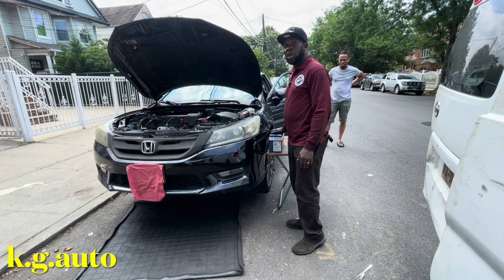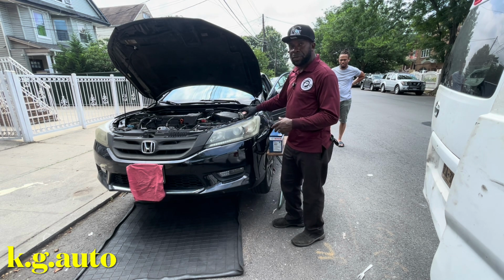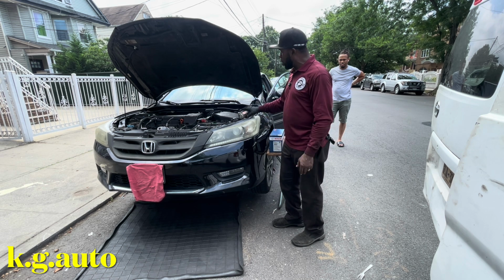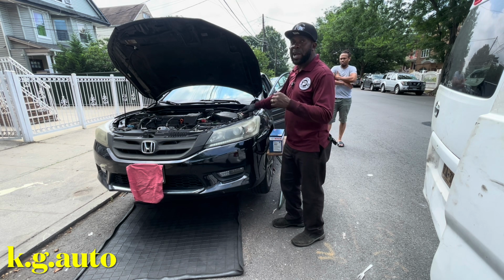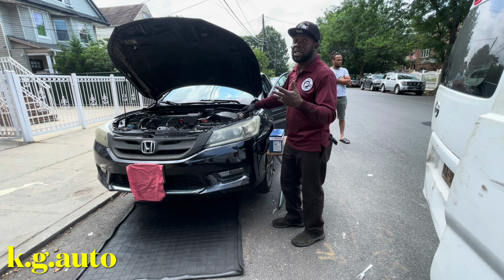Because sometimes if you want to go cheap, here's the kicker: you buy the cheap starter, but now you're paying for labor twice, even if you're doing it by yourself. Because when you go cheap, you buy the starter, then the mechanic changes it for you. 6 or 7 months down the line, we're back again. Even if it's a lifetime warranty, you're wasting time. So it's better you just buy a good one that can last you a couple of years. Nothing is made to last forever. At least if a starter lasts you 5, 6, 7 years, maybe by then you've already given away the car.